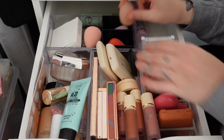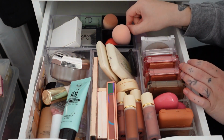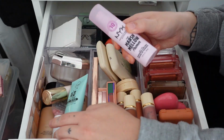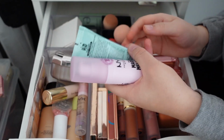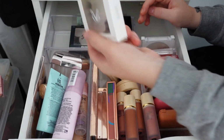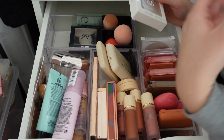So beforehand, this little section here would be for my sponges, because this little box fits them nicely. This is a spare primer. I bought this before I bought this one, so I have two primers. I think because these are new, I'm gonna pop them, actually, let me do what I was gonna do first. Oh, I've got a pair of Saint lashes here. Okay, well I can just throw the other box away.